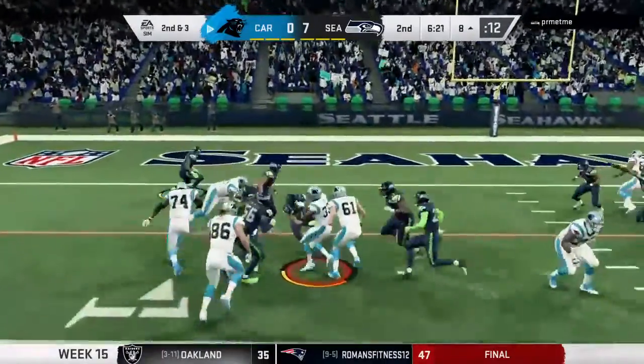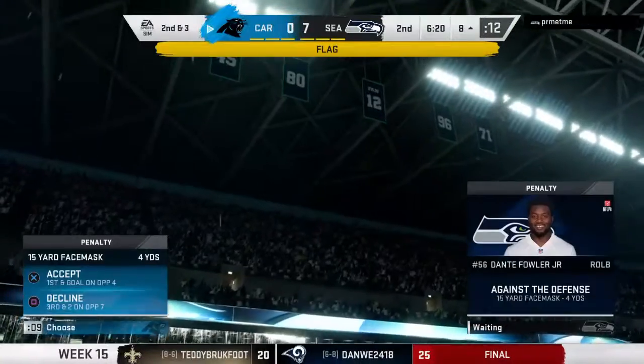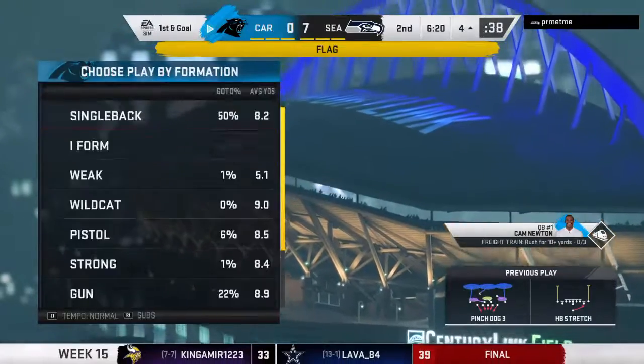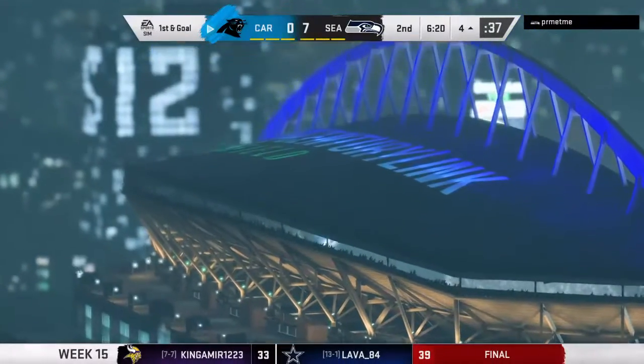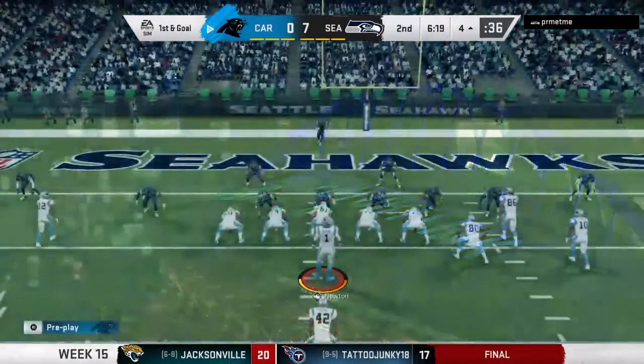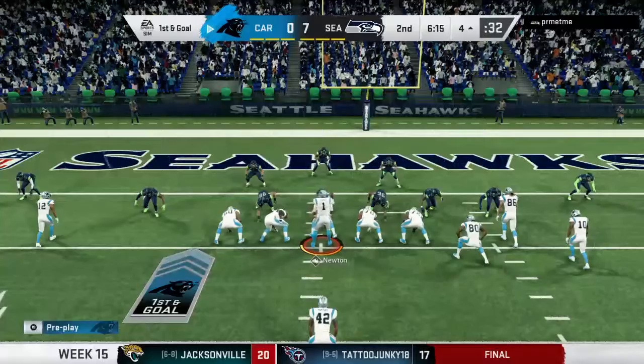On 2nd down now, Hilliard. And he's going to be brought down by the face mask. Here come the flags. This is going to get him a first down. Well, we looked at each other right away. We knew that flag was coming out. And I always enjoy the conversation post because officials always tell you, I don't want to throw the flag, but you caused the play. You did it.